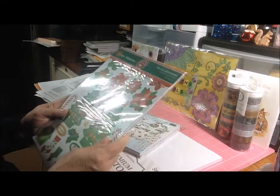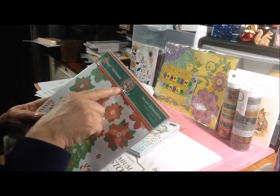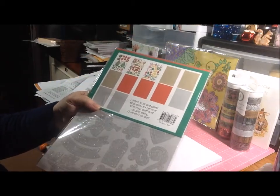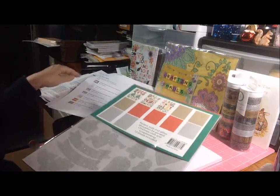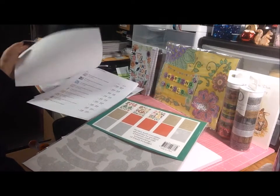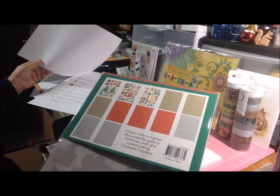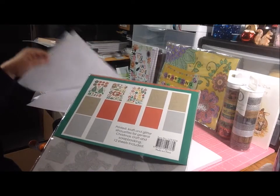I got these die-cut silhouette 328 pieces, 25 days of Christmas. It's by Ruby Rocket. Never heard of that. Printed craft and glitter silhouettes for general Christmas craft and scrapbooking. 12 sheets. I have never seen this before, and I believe this is one that was not available in the store also. I'm trying to see if I can find how much it is. I'm trying to hold it up while I do that so you can see what's in it. I thought this was on the first page.